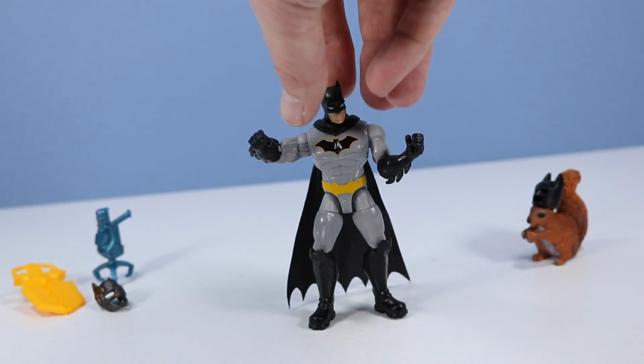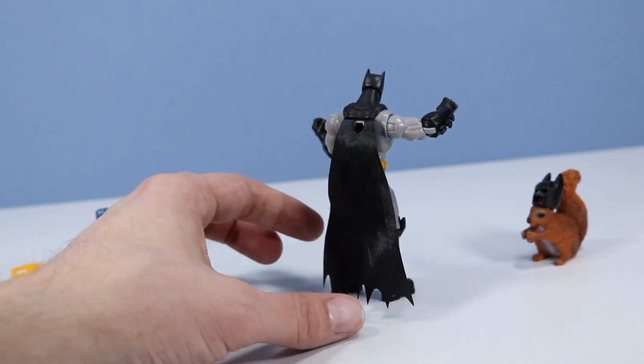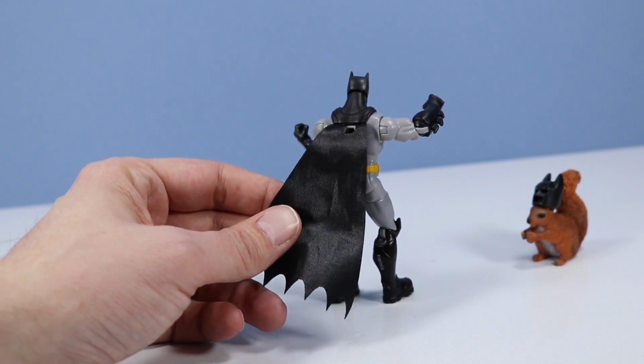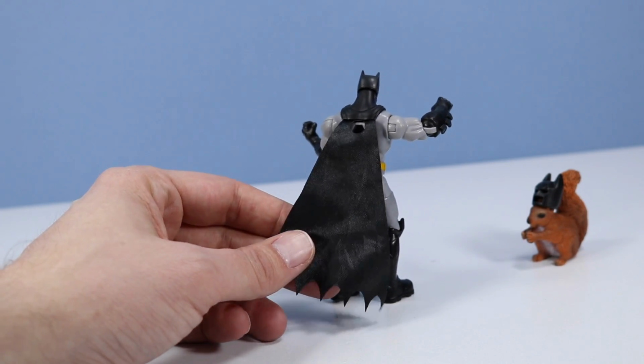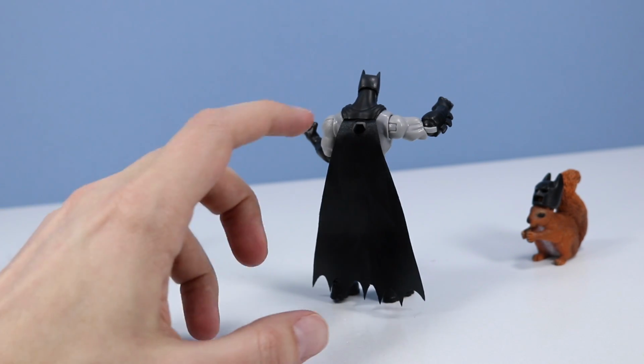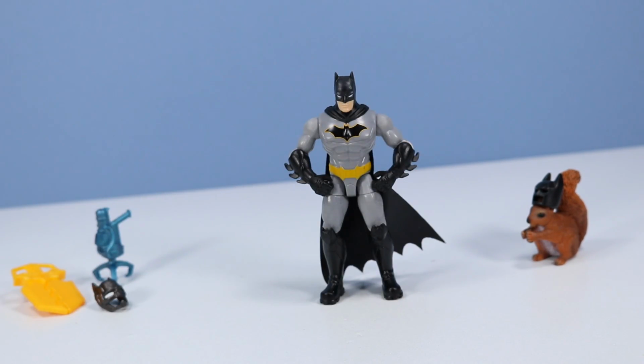How's that cape looking, by the way? Batman, you have to tell us what kind of fabric you're using. Kind of feels like a nylon material this time, a little less clothy. I suppose the absence of cotton will reduce shrinkage. It's also a little narrow, I kind of like that. And there's a hole right there to add backpack accessories too. Out of the box, I'm pretty impressed with Spin Master's new Batman so far. The shoulder joints are a little clicky, but I think he's going to be built very well for play.